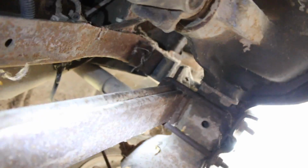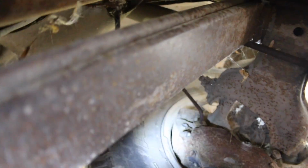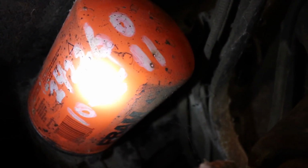The suspension's shot on here. It's dragging. I'm sure these knuckles here are shot too. I'm sure the wheel bearings are shot too. The ball joints, I don't know. We never even replaced any wheel bearing on this since we've gotten it. I'm sure they're shot. You can see the oil was changed in 2011. It's got 242,800 miles on it before she quit working.